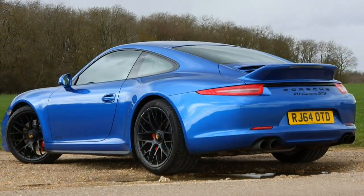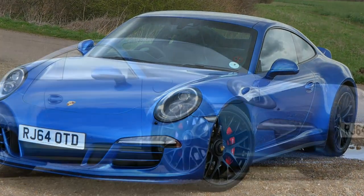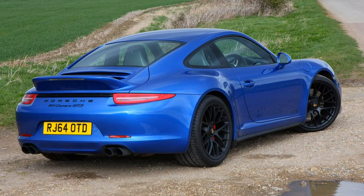Heated front leather sports seats with electric backrest and height adjustment, split folding rear seats, sports steering wheel, 2 12-volt sockets in the passenger footwell and glove compartment.